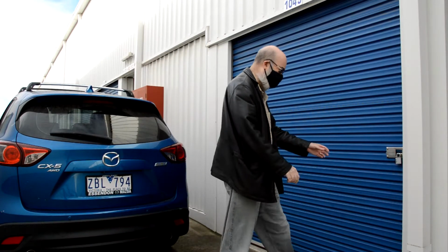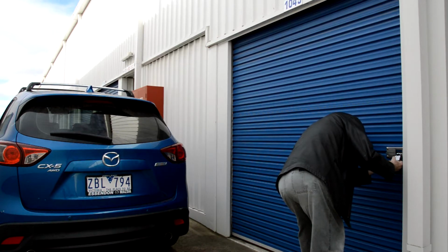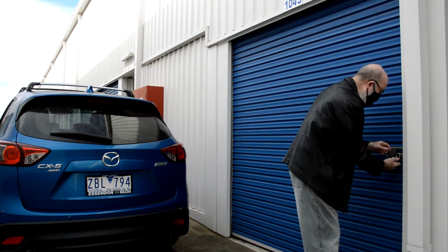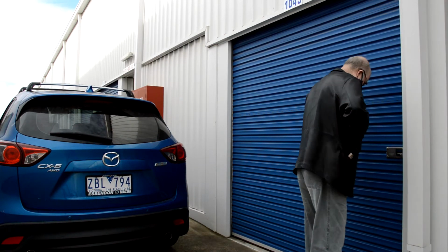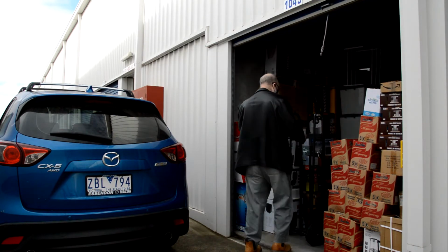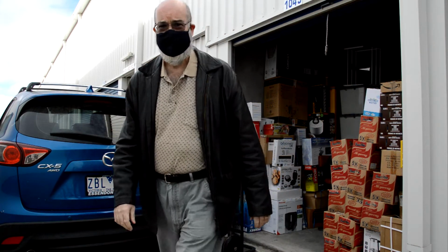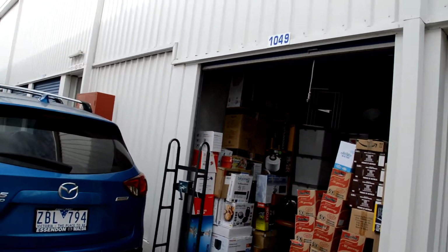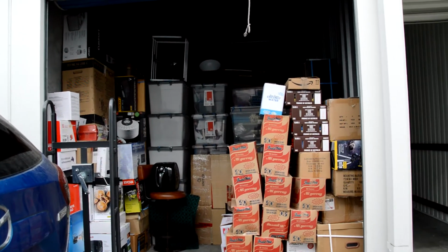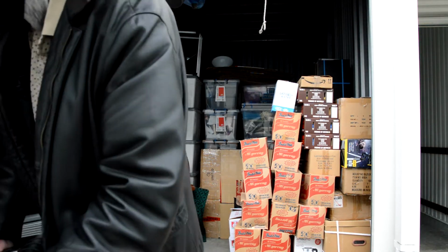Okay folks, it's the next day and here we are at the storage container. The storage unit. Bring it along for a look. As you can see, it's a bit full. So, in order for the removal guys to be able to estimate what's in there, I figured I could bring down the extendable ladder.